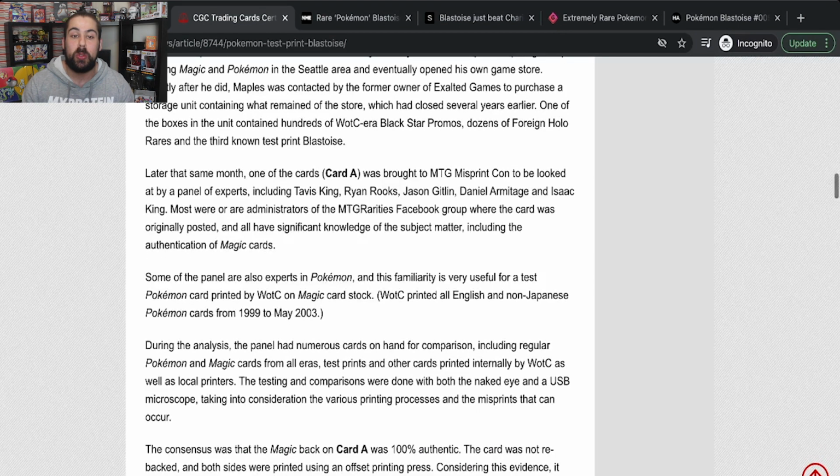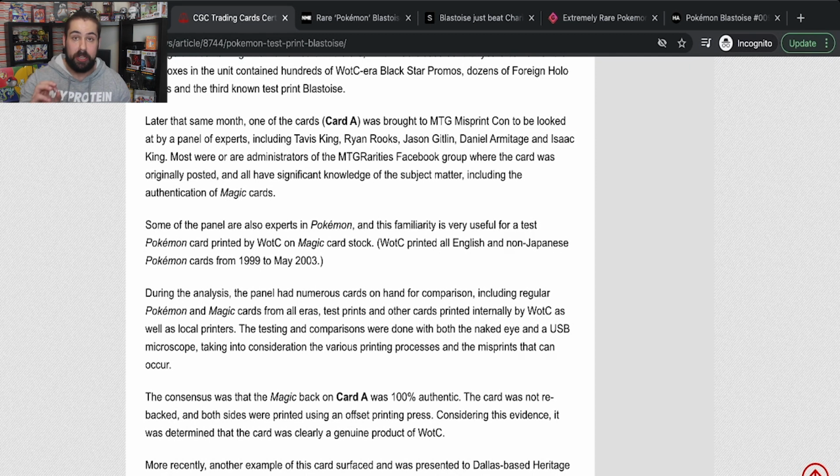Shortly after he did, Maples was contacted by the former owner of Exalted Games to purchase a storage unit containing what remained of the store, which had been closed for several years. One of the boxes in the unit contained hundreds of WotC era Blackstar promos, dozens of foreign holo rares, and the third known test print Blastoise.